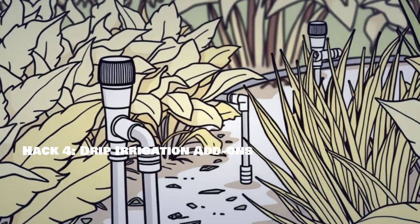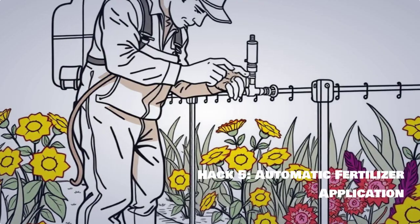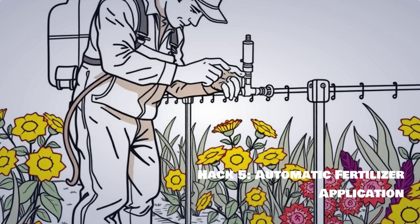Hack 4 recommends adding drip irrigation, perfect for targeting specific plants or rows. This method delivers water directly to the roots where it's needed most. And finally, Hack 5 is about automatic fertilizer application. By attaching a fertilizer injector, you can easily ensure your plants get the nutrients they need without the extra work.